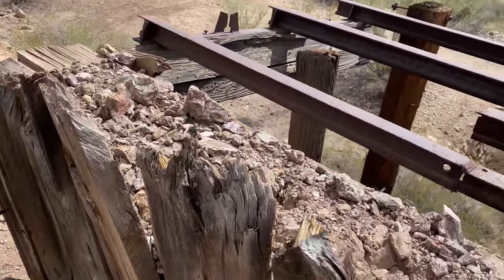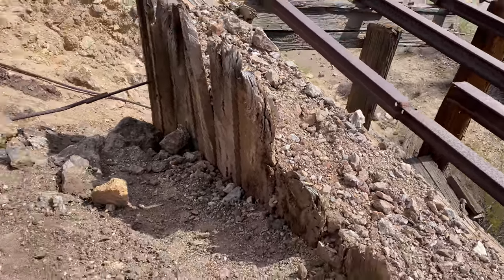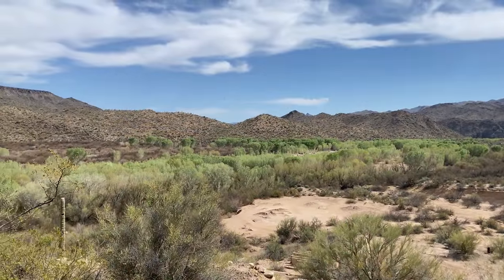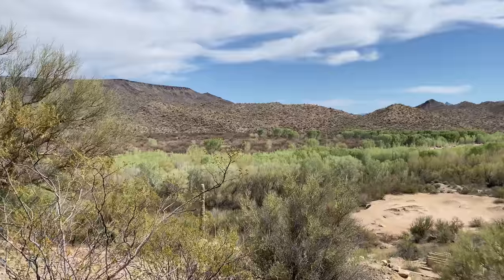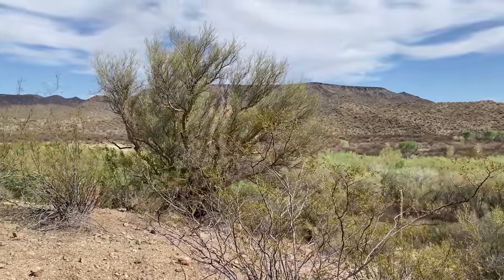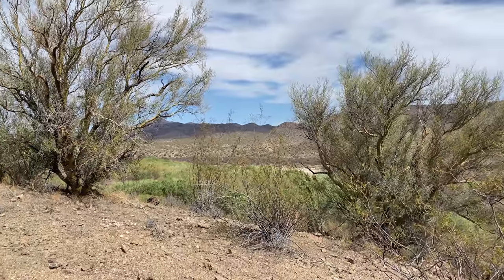So these have got to be actual 2x12s. That's pretty cool. And the last little chunk is just up at the top here. It's almost there. One more look at the valley below from the top. So I've been scouring this whole area and I can't see any remnants of a mining town. And if you think about it, 800 people lived here back in the late 1800s, early 1900s, you would think that there would have been some sort of remnants of houses.